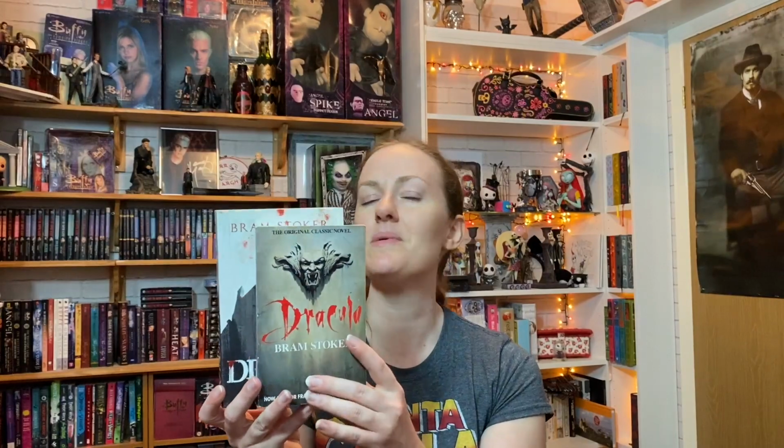I love the Folio editions. This isn't the most interesting one I've bought, but it was such a good deal. I thought I'd go for it. I also found these in a charity shop. I think these two were.